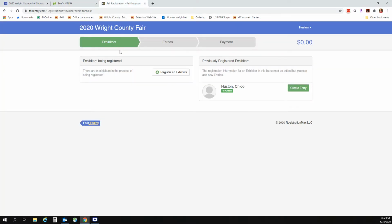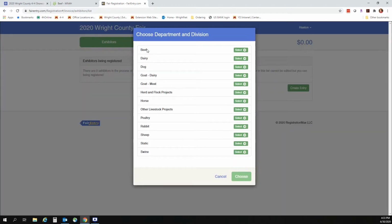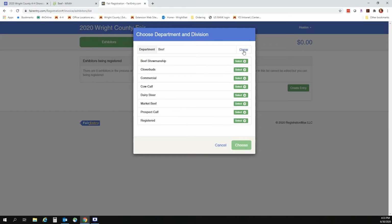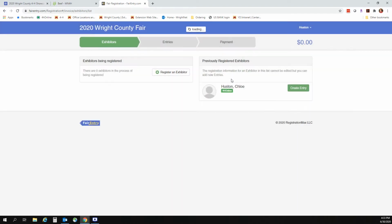So I've already signed into my account. It'll look something like this on your main page. This is my daughter's page, so I've been playing around with this as an example. Normally it would just have a spot for you to click register an exhibitor, and then you'll pull up your profile. Hers is already in there because we've done a few with it. But if she was going to sign up for her beef project, you just click on the beef class. We'll just do showmanship as an example.